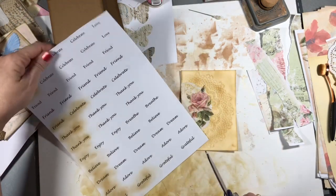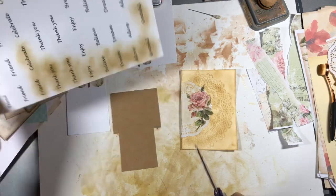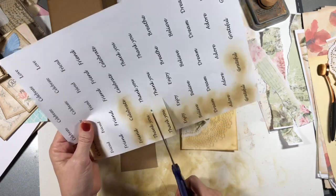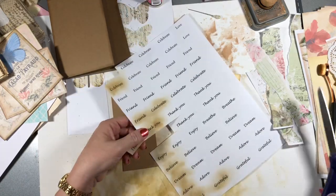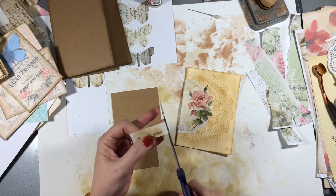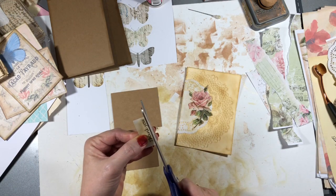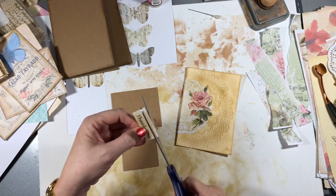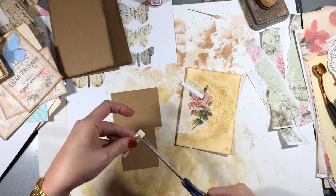I might, what will I do? I might say maybe thank you. I don't think I've got a thank you card here at the moment. So these are just done in a Word document. Just a couple of different fonts. It's a good way to get the words that you want. If I was more organised, I would do maybe some quotes or something, but I'm not that organised. Sad to say.